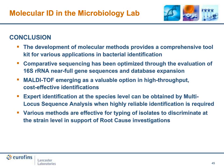MALDI-TOF is emerging as a valuable option in high throughput and cost-effective identifications. Expert identification at the species level can be obtained by multi-locus sequence analysis when highly reliable identification is required. And we have described various methods for the effective typing of isolates to discriminate at the strain level in support of root cause investigations.